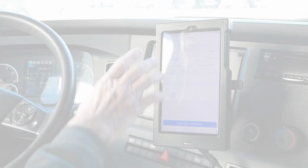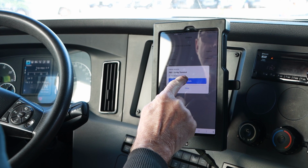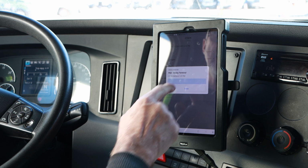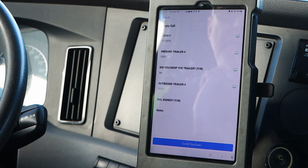Arriving at the consignee will also be automated based off the geofence of the area. Arrival detected will show up on the Samsara device. The only task that you will need to complete is submitting an empty call. An empty call will require you to enter the following information, in which some may be auto-populated: load number, inbound trailer. The system will ask, did you drop a trailer, yes or no?